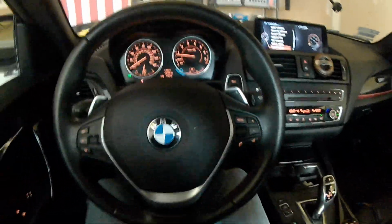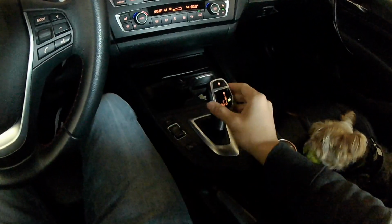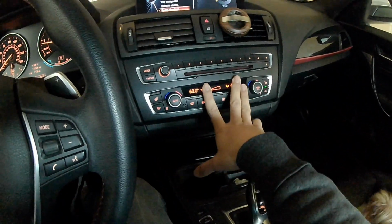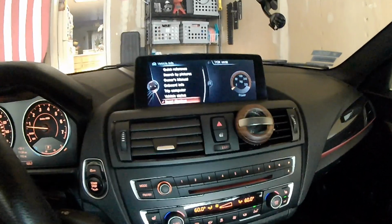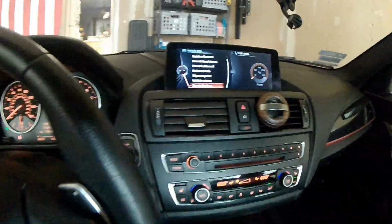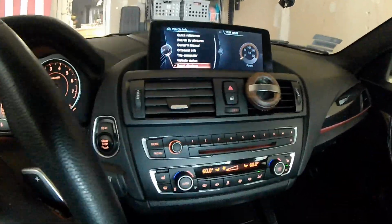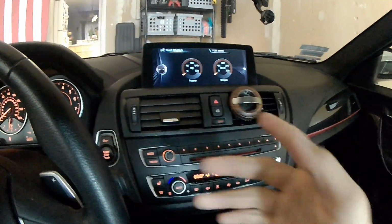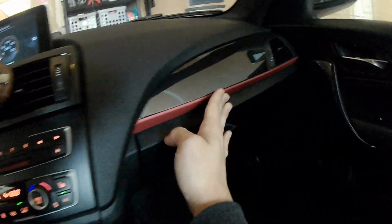Let's talk about the interior. Here is the interior of the car. It has paddle shifters, 8-speed automatic, obviously. Dual system AC, locks right here, hazards. It has sports displays if you get this upgraded head display, because the base head display does not have the option to show the sports displays. Obviously you can get some software that can show that, but overall it won't. Has a pretty good dashboard with these red accents.